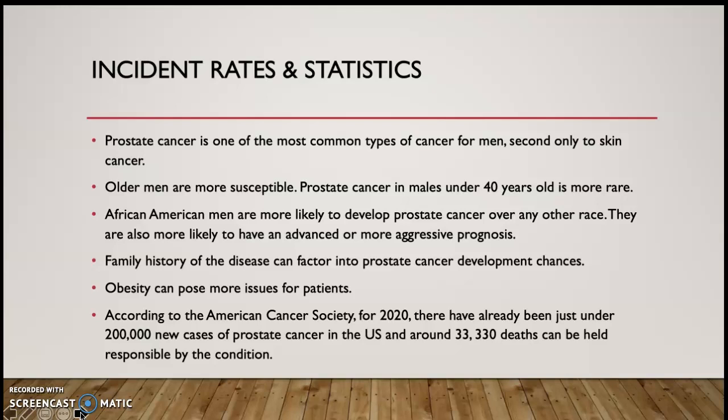According to the American Cancer Society, in just the first half of 2020 alone, there have been approximately 191,930 brand new cases of prostate cancer. Also, just in this year alone, there have already been 33,330 deaths caused by prostate cancer.